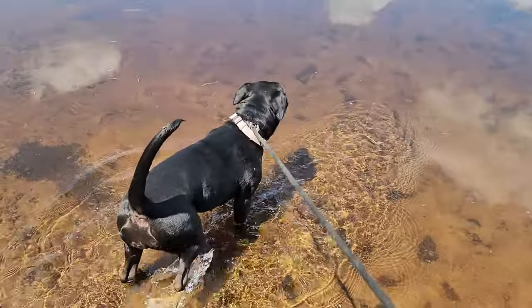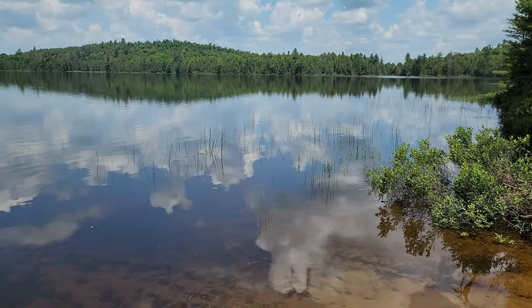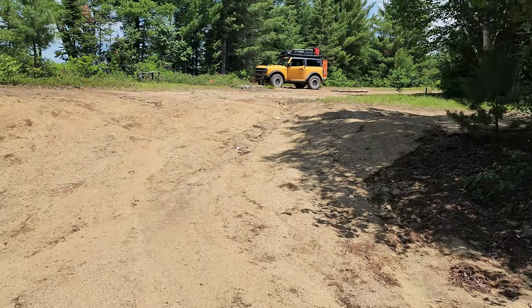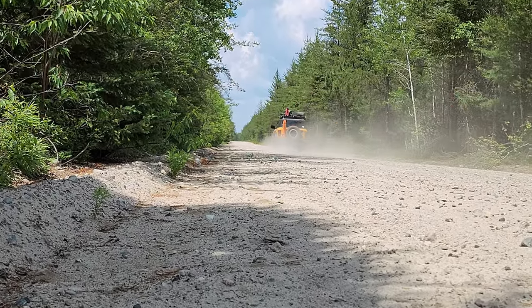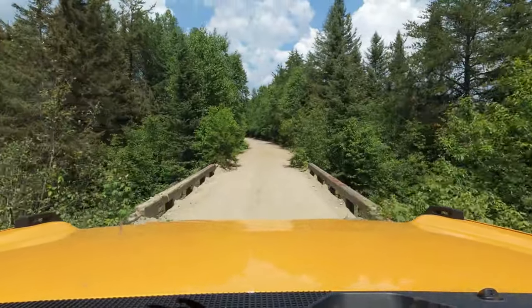I decided to dump the dirty dishwater that I grabbed at the last lake and refill my Rotopax with some of this lake water, which was noticeably cleaner. Back on the road and making good time again, but it's always worth the while to stop and take in the scenery whenever possible.